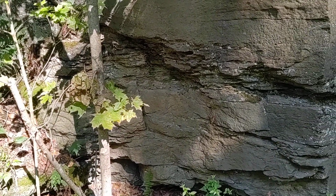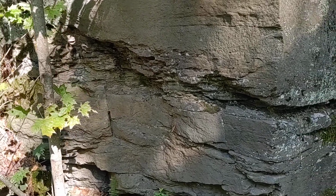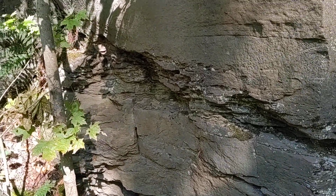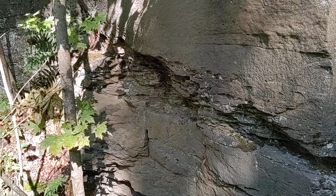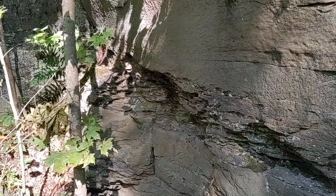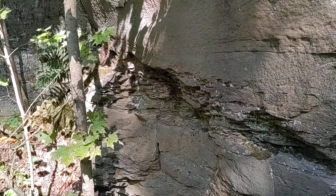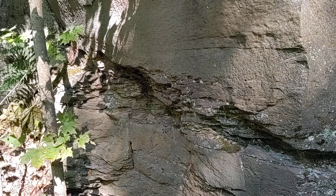This was all a sedimentary formation. Usually when you find mineralized areas in a lot of other places, it's due to hydrothermal or volcanic instances, but this is strictly sedimentary.